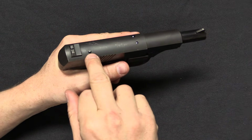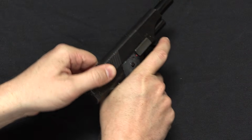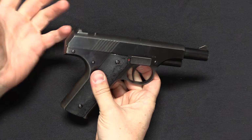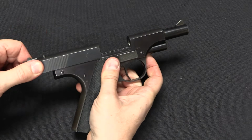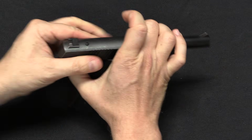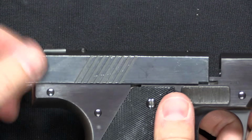Now, to take this apart, we have a disassembly button right here. And to do this, by the way, the slide does not lock open on an empty magazine. This feels basically like a blowback slide. In fact, this is a blowback slide. All of the delaying mechanism is up in the chamber. So once the slide starts moving, it's just mass and spring weight. So to take it apart, we're going to open the slide and push this button down. There we go. And then we let the slide the rest of the way in, and now it's loose.